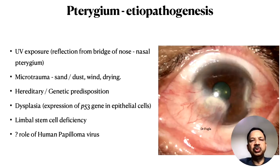Increased UV exposure is the most common reason. Reflection of light from the nasal bridge could be the reason why a nasal pterygium is seen more frequently. Further contribution occurs with exposure to sand and dust resulting in microtrauma, the wind, and the desiccation of the interpalpebral area. There can be a hereditary or genetic predisposition.